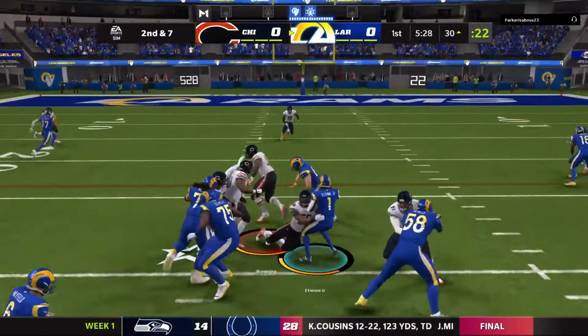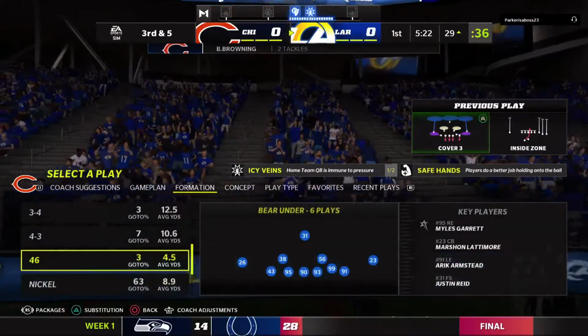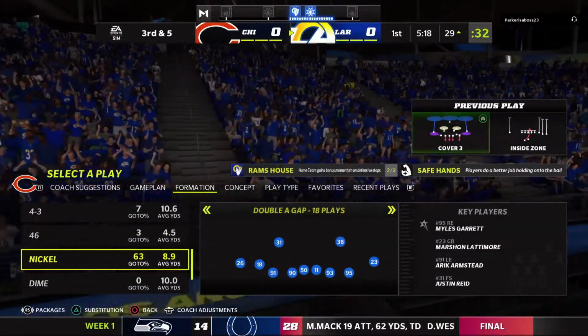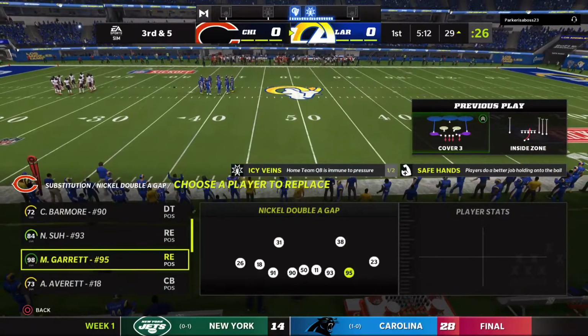On 2nd down, ETN once more. He winds up getting only a couple there, down to the 29. I know the scouting report on him is that he doesn't possess the eye discipline to be an elite linebacker. And what that means is his ability to read, react, and make a play. But on that one, he looked like one of those guys.